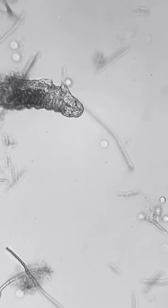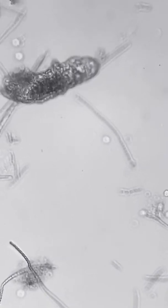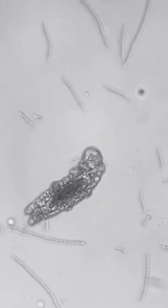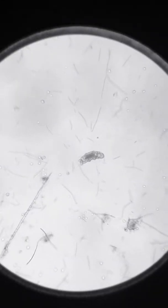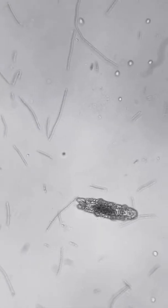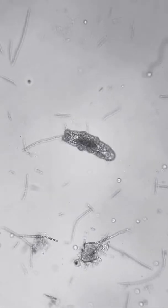And you can see my arm right here, my muscular arm. It gets a lot of work out moving this slide back and forth. And this one's pretty active, I got to tell you. Moving around like crazy.